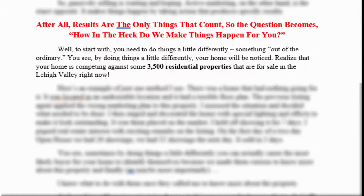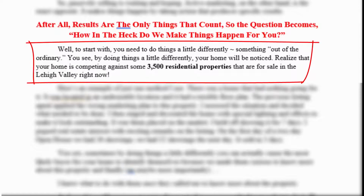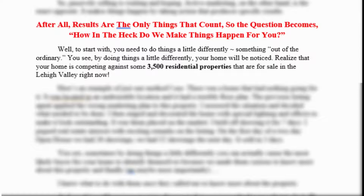Page 2 has 3 areas you need to consider. First, this paragraph contains a reference to the number of residential listings in the market. Check your MLS and find out how many residential properties are on the market in your local market and insert your number here. And don't forget to replace Lehigh Valley with the name of your local market.